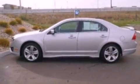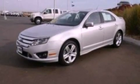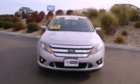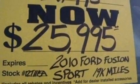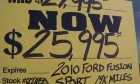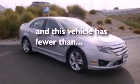satellite radio, big 18-inch wheels, and a tire pressure monitoring system. The following features are also included: a power driver's seat, air conditioning, cruise control, a 6-speaker audio system, leather seats, performance tires, a rear spoiler, an anti-lock braking system, an auto-dimming rearview mirror, and this vehicle has less than 20,000 miles.